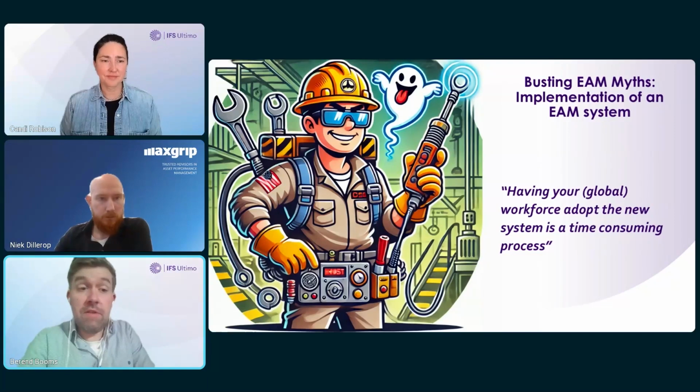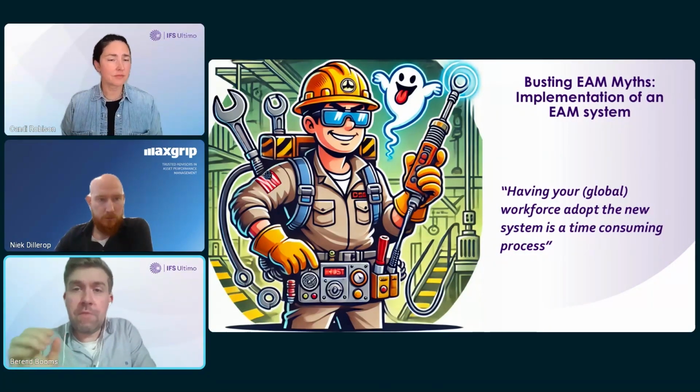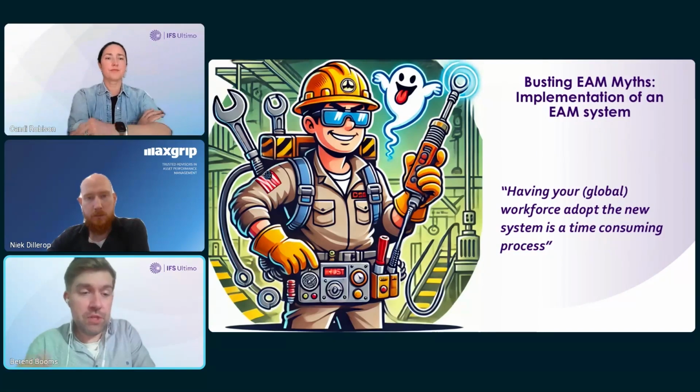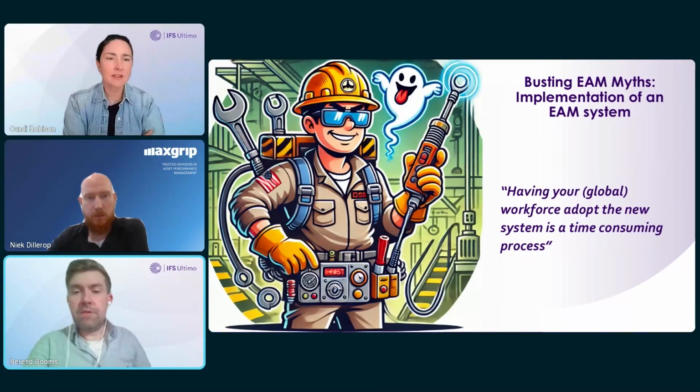So making sure that you invest in the right key stakeholders, take them along, get them to a comfort level where they're comfortable with the software, where they understand the needs of the workforce, and they can be your dragomans. They can really start breaking those gaps. So very good, very good.